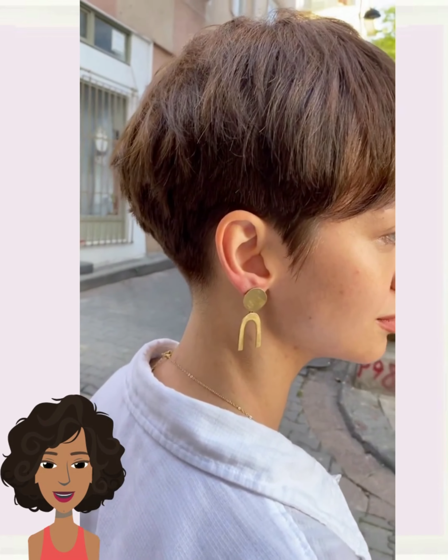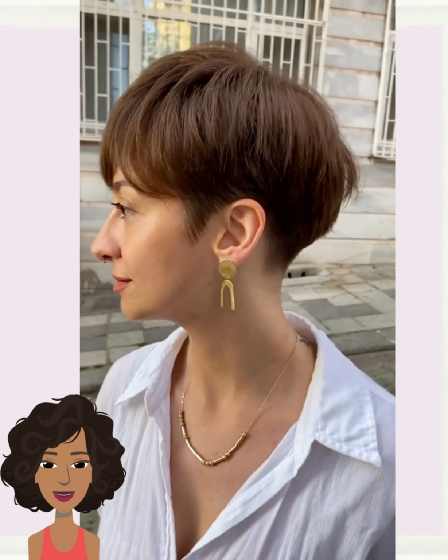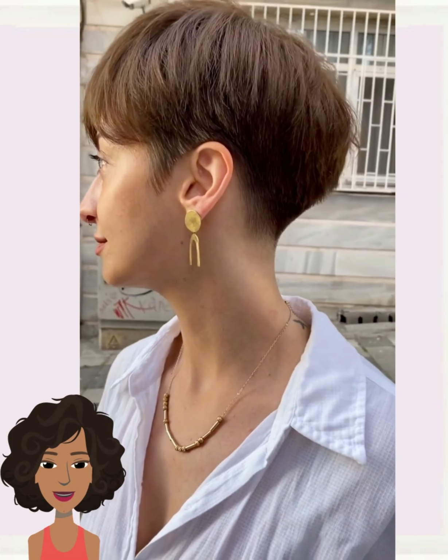Here we have a beautiful pixie style with some bangs going there in the front. Very nice. I love the shape and texture of this. Gorgeous.